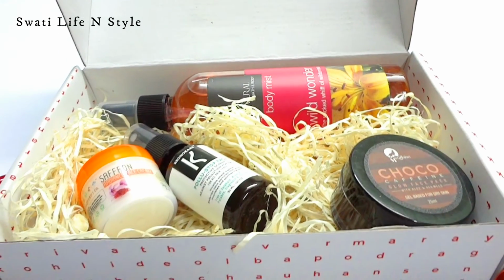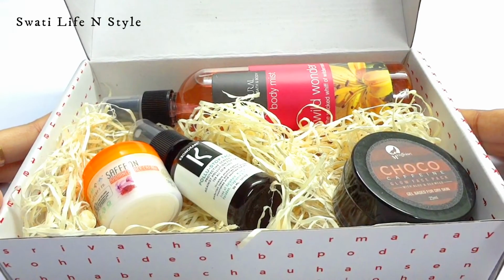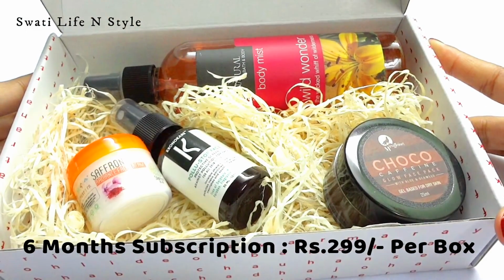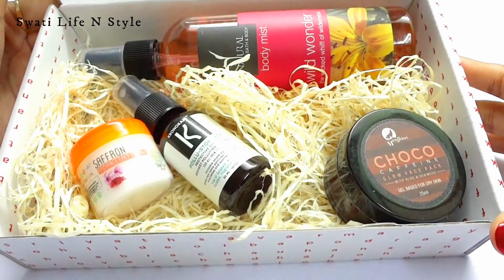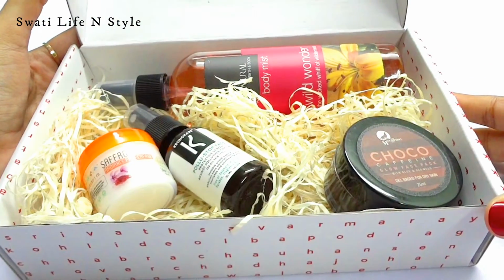So that was all for this month's Glamego box, and I really liked the quality of the products. In just Rs 299, these 4 products are really a good deal. Although the box is sent by the company, but I am really liking the overall quality of Glamego box.